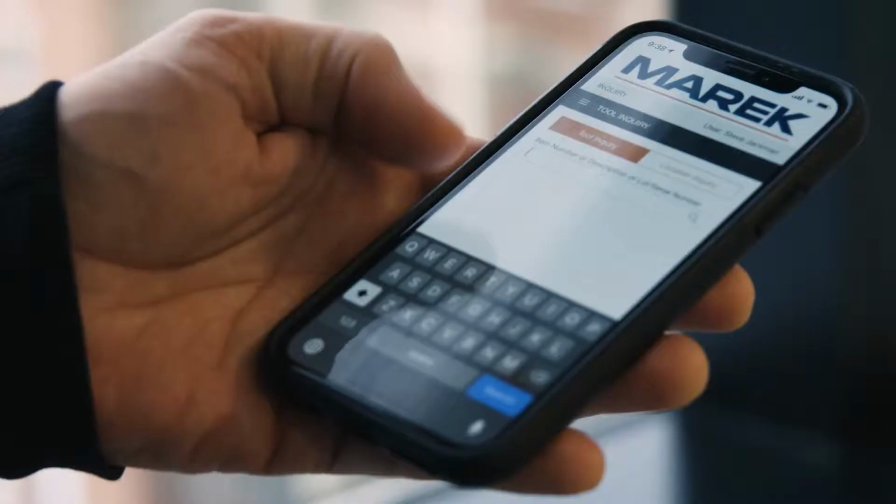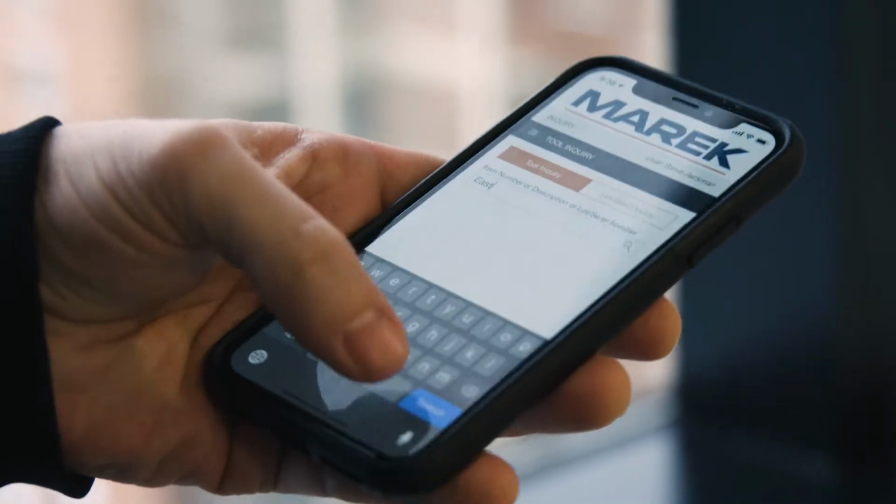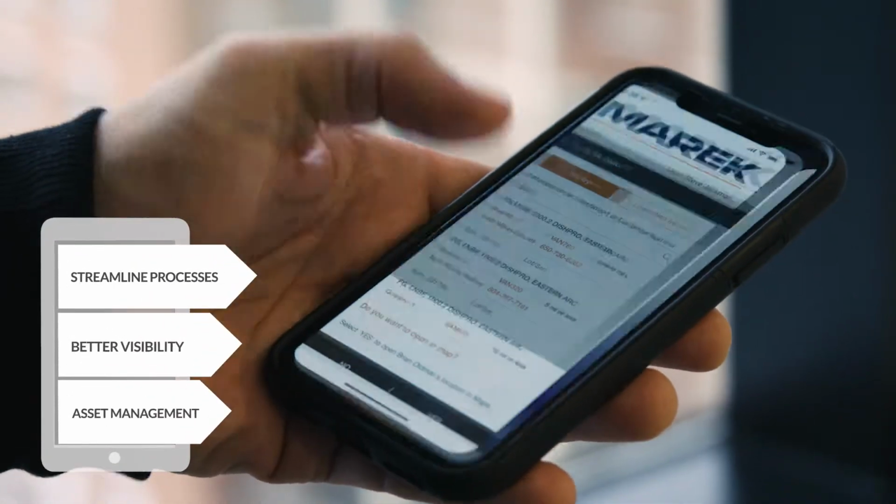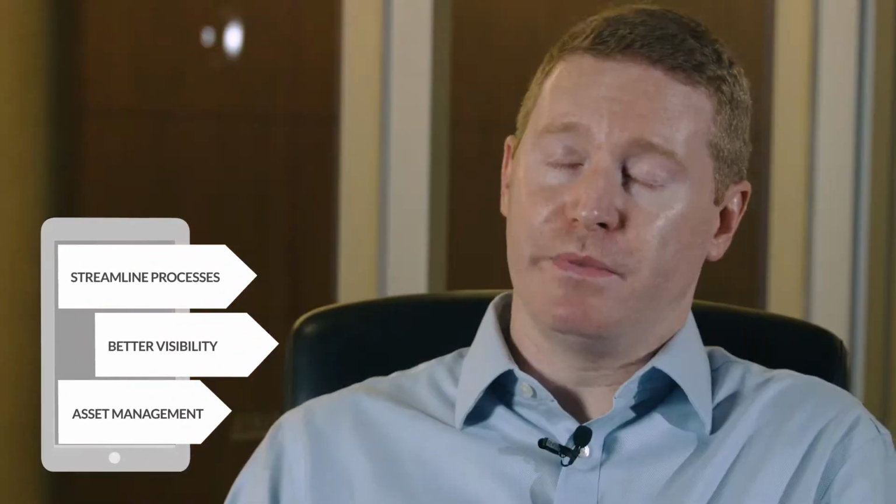As the company's grown and technology's advanced, we felt that it would be a good time to look and see what other options were out there that could both streamline that process for our field employees and help give us better visibility about how we can manage our assets.